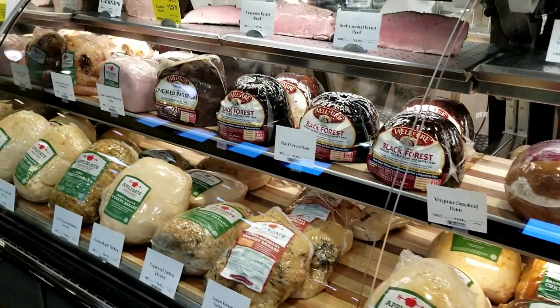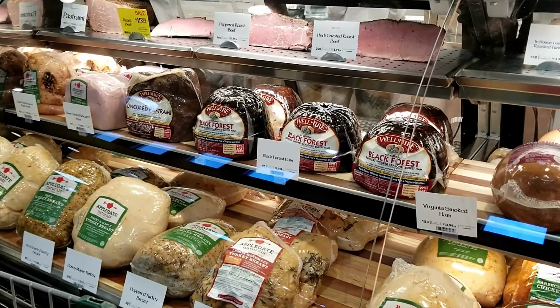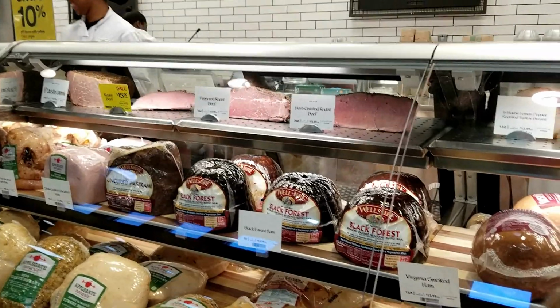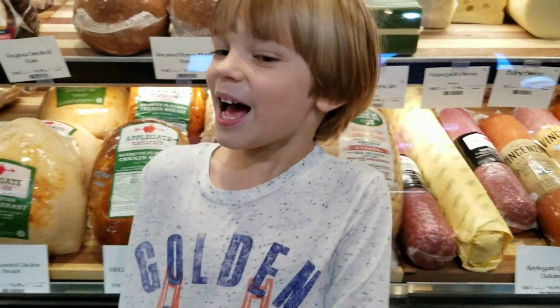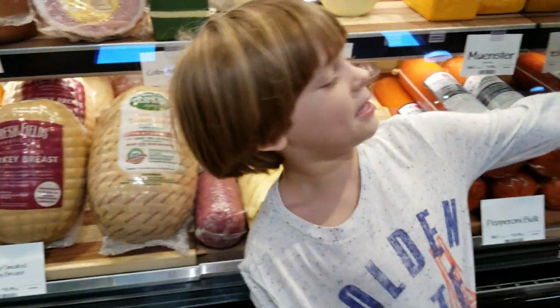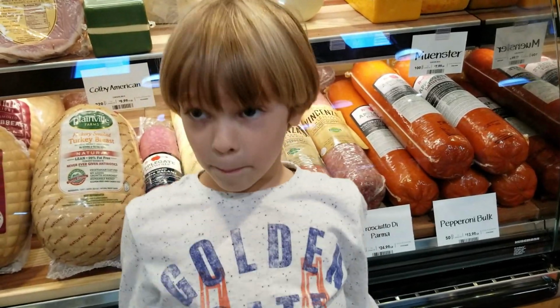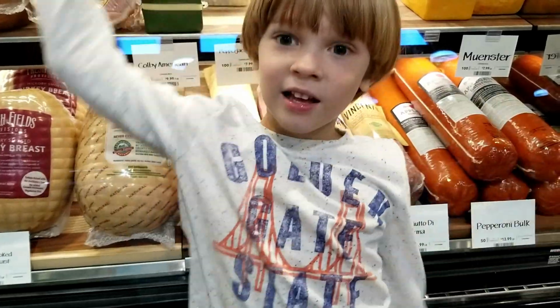Daddy, what are you looking for? He's getting some ham. What's your favorite ham? Turkey. I don't know. They don't have it here. I like roast beef. You are starving. You just ate. I'm so hungry. Will you eat a pizza if we grab one for you? Yeah. Okay, we'll take a pizza.